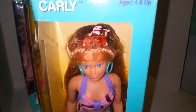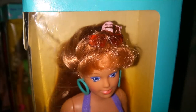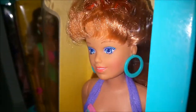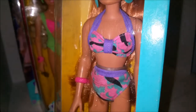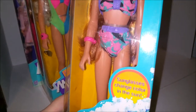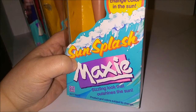And actually a different doll. This is Carly, Maxie's friend. So she's got, oh, her hair tie has bit the dust up there. But she's got some sunglasses and she has red hair. She's got some big circular earrings there, and she's wearing a turquoise and purple, super 90s actually looking, late 80s maybe, bikini. Sunglasses change color in the sun. Ooh. Sizzling look that outshines the sun.